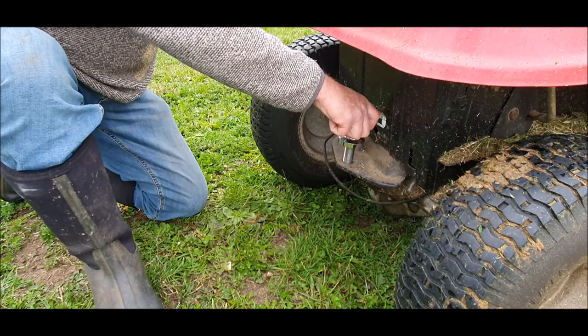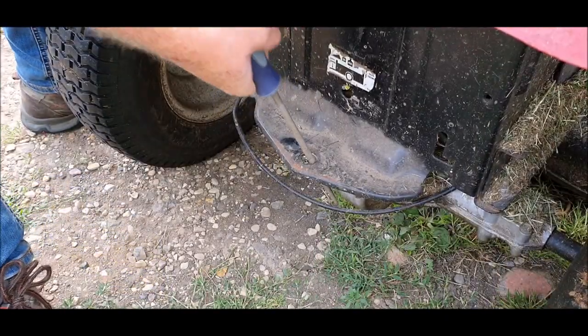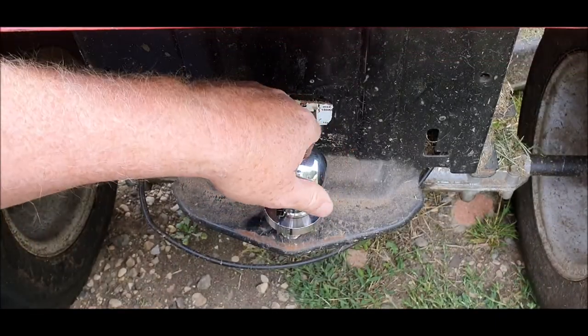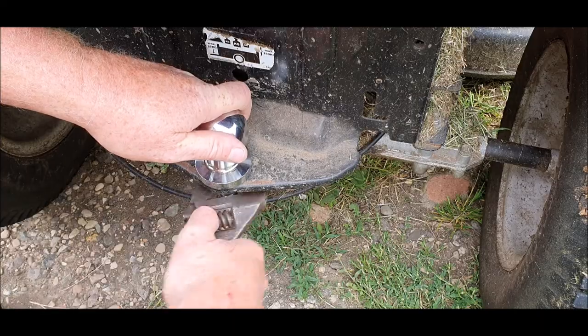Bought a tow ball for the lawnmower, but it didn't fit. Trying to drill the hole out made no difference, and we ended up filing. Eventually, we could get the tow ball into the hole, and now we have a lawnmower to pull a trailer.